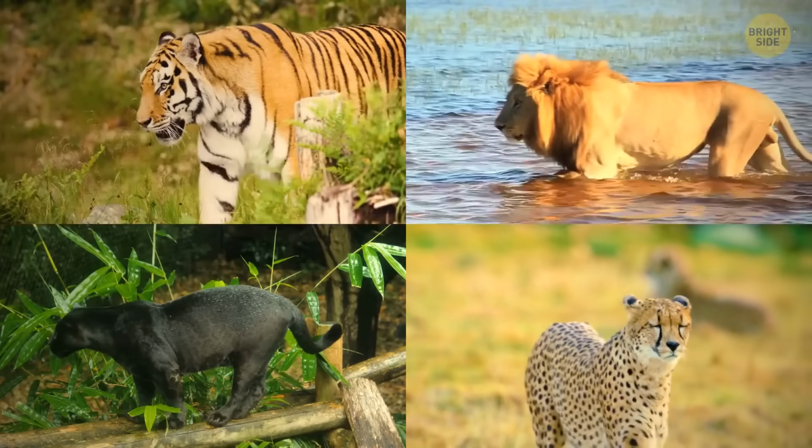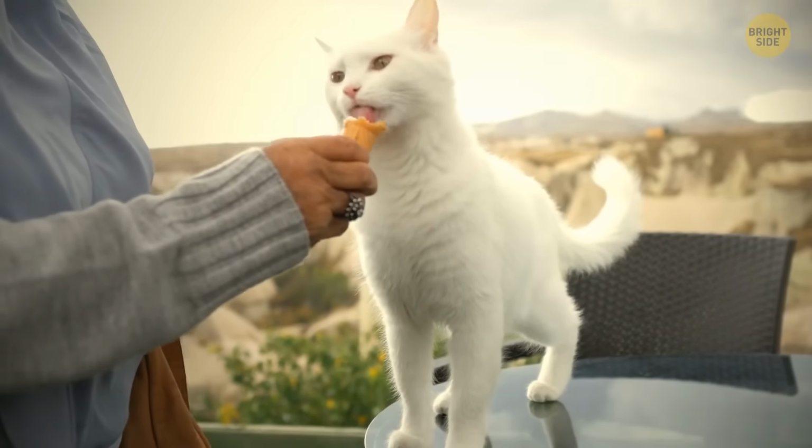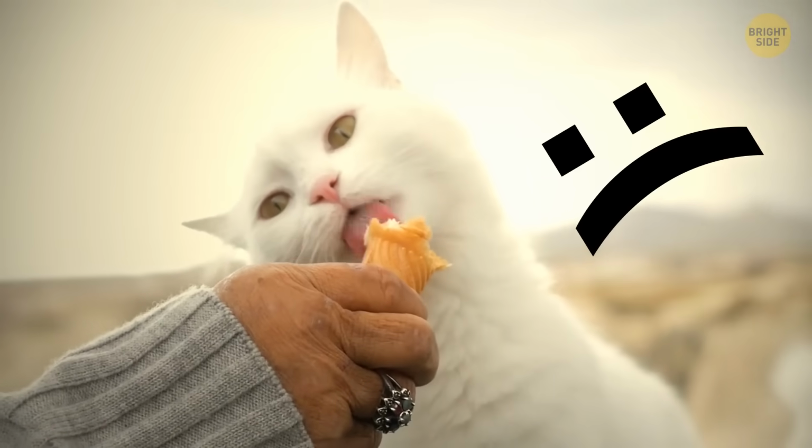Cats, as well as other felines, can't taste sweet things. They don't have the taste buds needed for that. Too bad, more for me.